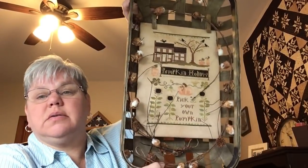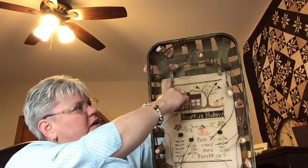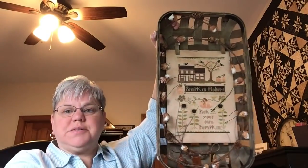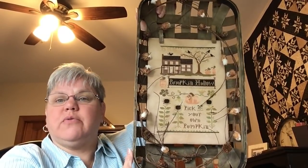We'll show this real quick. I had shown before that I had finished Pumpkin Hollow Farms, the Priscilla and Chelsea stitch along, and it's by Little House Country Cottage. I don't know. Country Cottage, maybe. Little House. I don't know. Sorry for forgetting. I found this basket thing. It has hooks in it. It actually has 4 of them. Clothespins in it. Found it at Michael's, half off. Well, yeah, all frames and picture display things were half off.